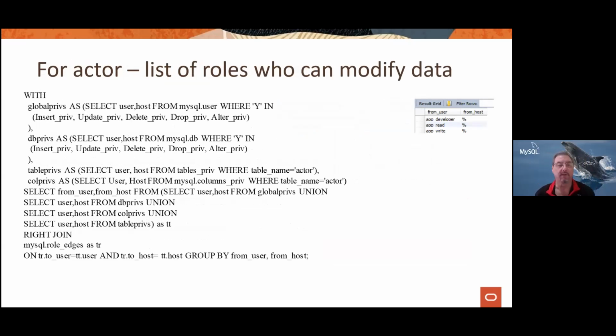For any given table, in this case Actor, you can have a list of roles who have the ability to modify the data. So we see that there are some here, app developer, app write. It will dump it out into a format that you need, and again, be able to know upfront if these people have access to it.